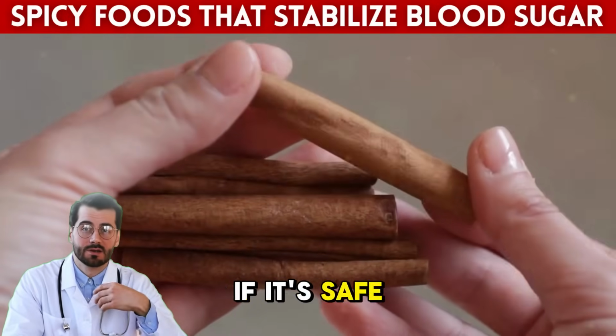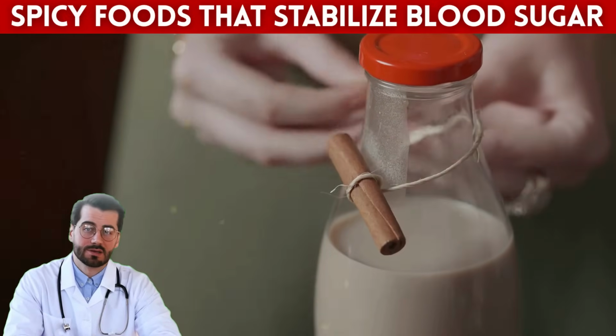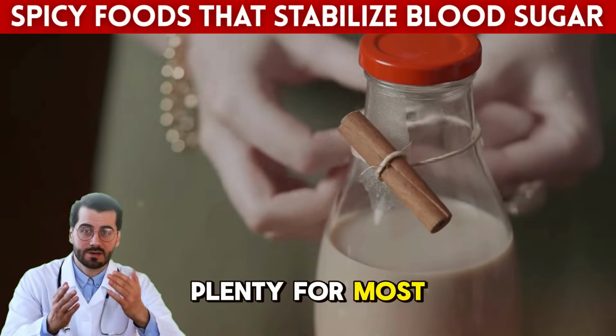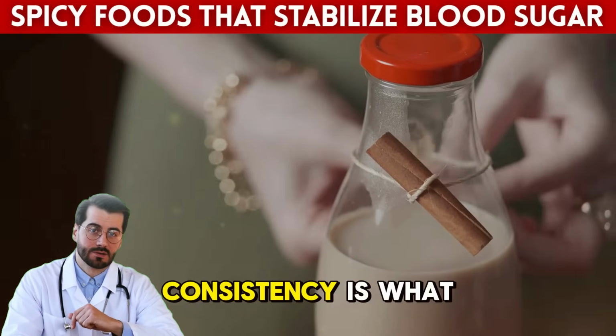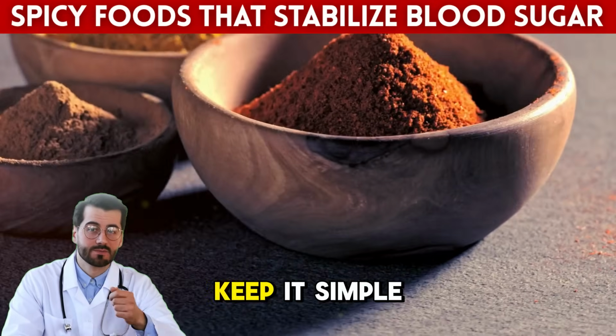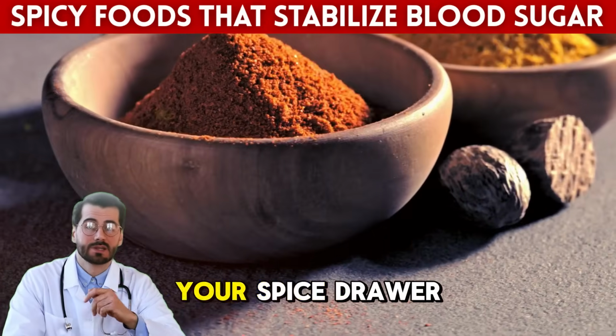Some people ask if it's safe to use every day. The answer is yes, but in small amounts. Half a teaspoon per day is plenty for most people. More doesn't mean better, especially with spices. Consistency is what really helps. Keep it simple, and your body will thank you. Do you already have cinnamon in your spice drawer?